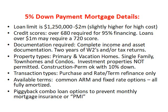And this applies to just purchases and regular rate and term refinances. Cash out refinances are not available up to 95%. The available terms are all the common adjustable rate and fixed rate options. They're all fully amortized. There is no negative amortization type programs with this. It's all fully amortized and all your basic fixed rate, 30-year, 15-year fixed rate, and of course 5-year, 7-year, 10-year ARMs. Piggyback combo loan options are available.